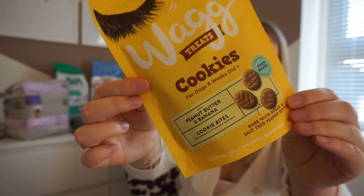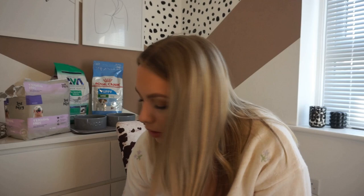So yeah, those are the only sort of treats we picked him up. I didn't want to pick up too much just because I don't want to upset his little tummy. So yeah, hopefully they will be okay. We still have time to pick up other bits, so I think that's all the sort of treats.